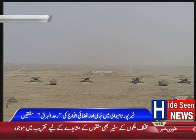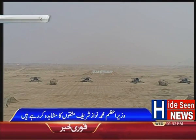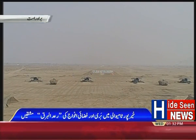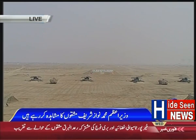Ladies and gentlemen, the search vehicle can simultaneously track 12 targets from a distance of 30 kilometers at a height of up to 8 kilometers. The firing vehicle can also track a target for 25 kilometers.